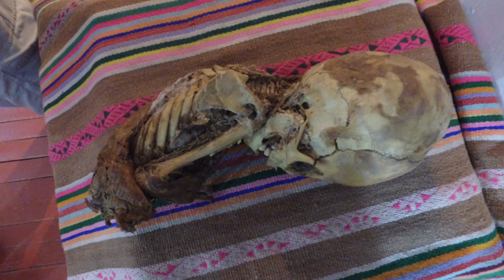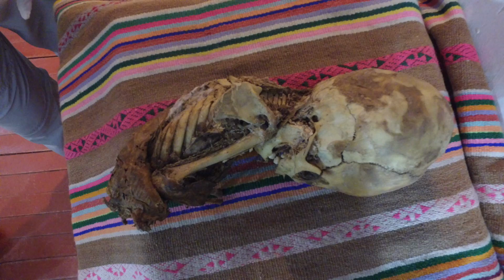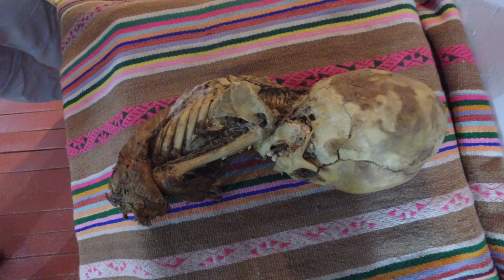test. How many ribs? ¿Cuántas costillas? 11. 11. And how many do normal people have? 12. Okay. I think she has 10. And normal people have 12.